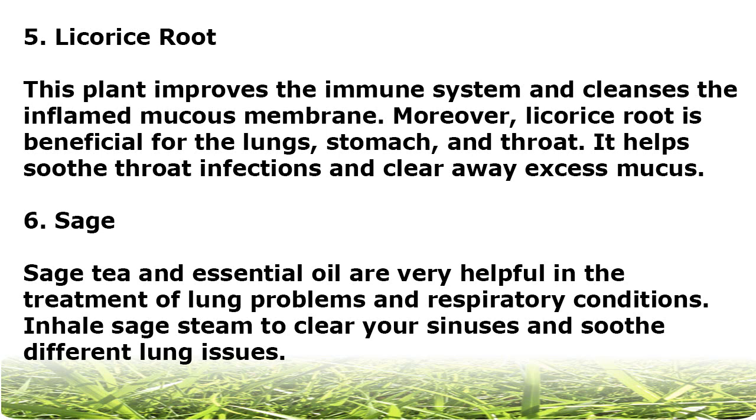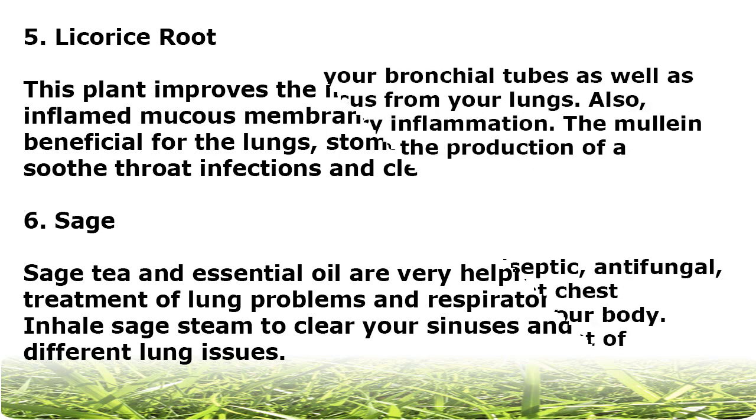6. Sage. Sage tea and essential oil are very helpful in the treatment of lung problems and respiratory conditions. Inhale sage steam to clear your sinuses and soothe different lung issues.